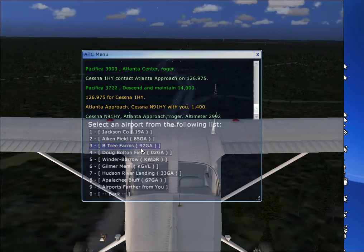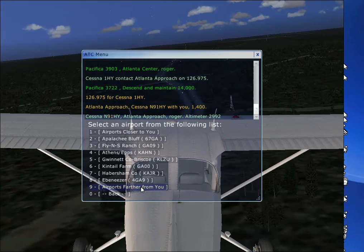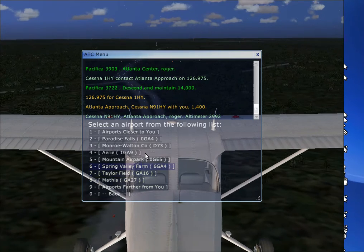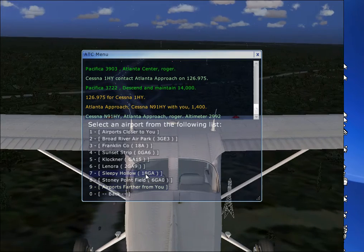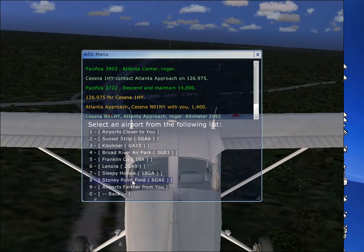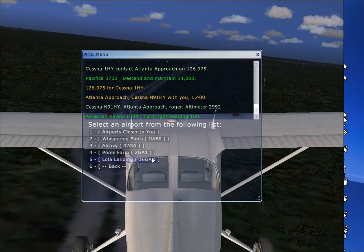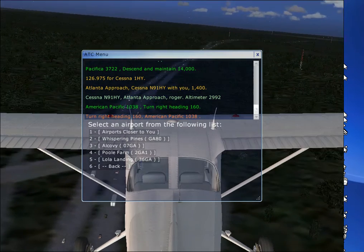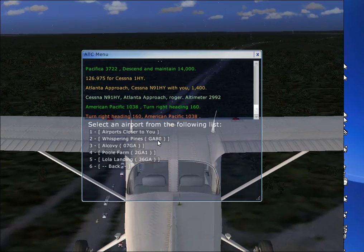More airports that we want to see. Kintail Farm. Weird but not funny. Mathis. That's a mouthful. Mathis. No offense to people living there. Sleepy Hollow. Lenora. Sunset Strip. That's ironic. Hashtag when you're learning about irony in school. And we're flying during sunrise and we see sunset. And we see Sunset Field. Okay, let's get back to this.